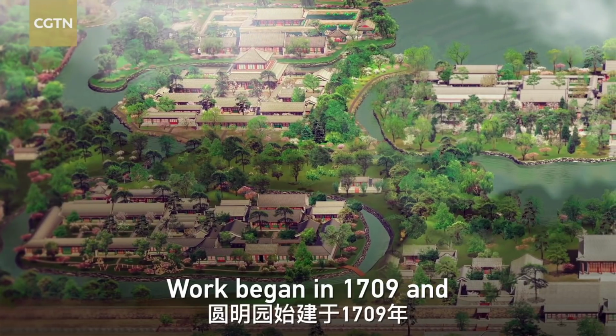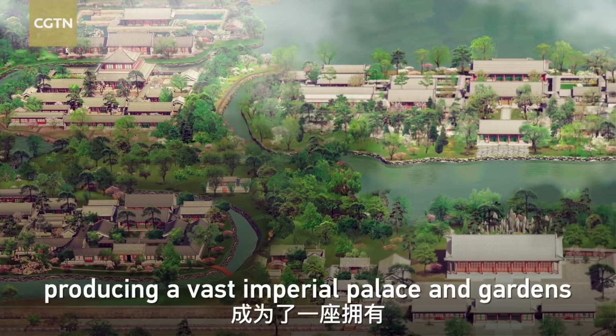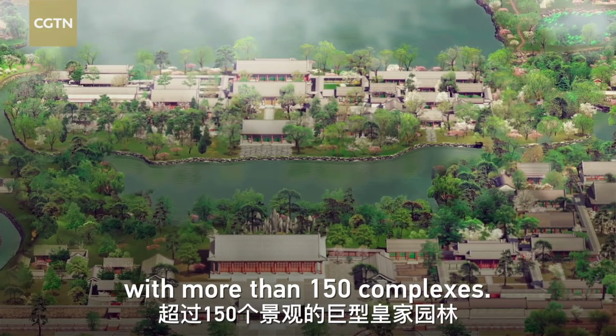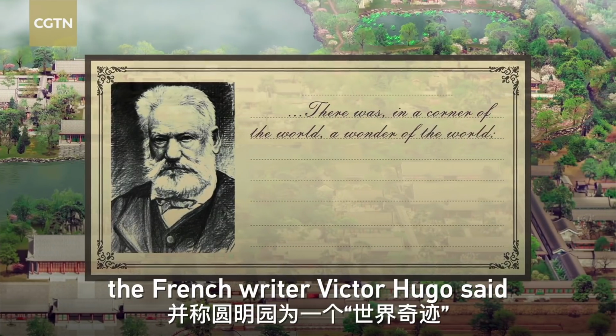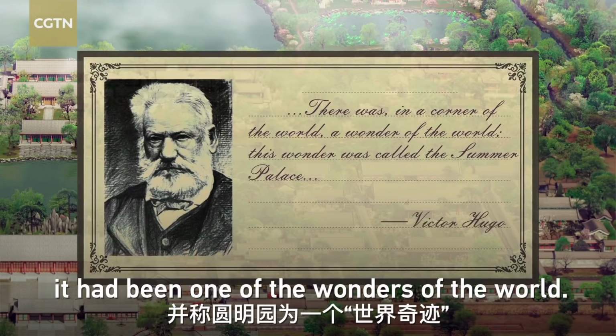Work began in 1709 and continued for more than a century and a half, producing a vast imperial palace and gardens with more than 150 complexes. In a letter condemning British and French troops for looting and destroying the palace, the French writer Victor Hugo said it had been one of the wonders of the world.